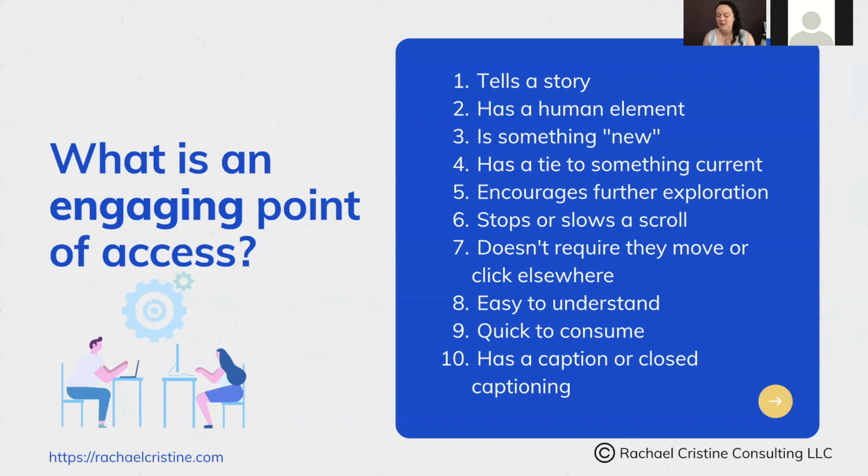Also, and this is the last one for this list, depending on what it is that you're creating, make sure that you are including captions, closed captioning, alt text, etc., depending on what platform you're in and what sort of items you're working with. If there's a way to help provide extra data for screen readers or for audio visual impairment, make sure you're providing those too.